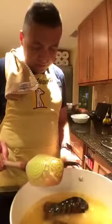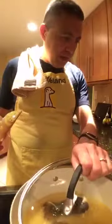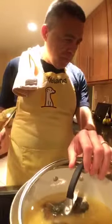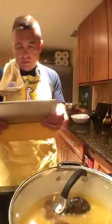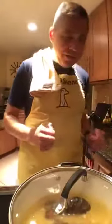Still waiting. Okay. I'm gonna put this sort of at medium and cover it. I think the lid goes slightly off. Is that right? Yep, lid goes on. Okay. So, you let me know. We're gonna find out. You suckers are waiting for them to turn red.